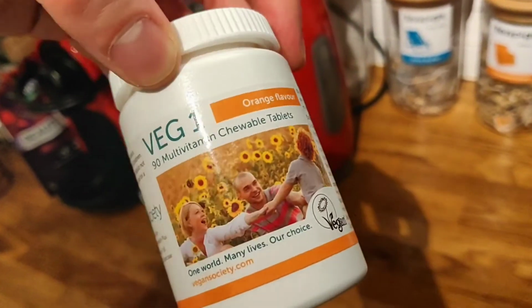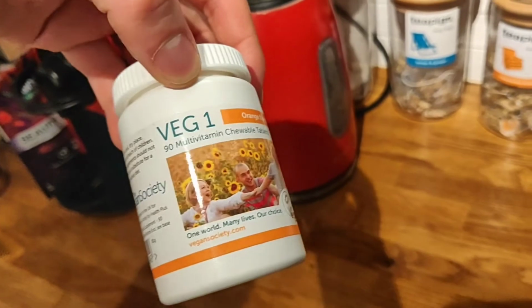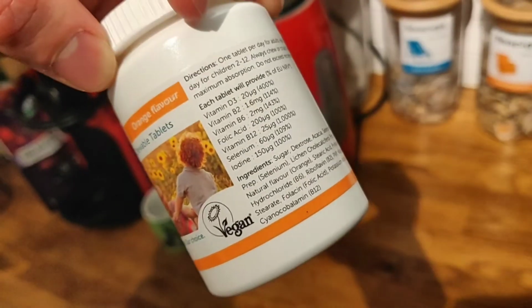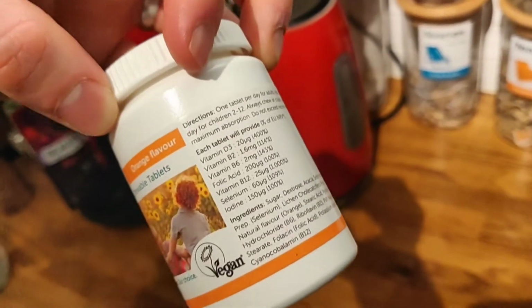If you're a bit concerned, especially if you're a new vegan and you're just worried about covering all your multivits, then pick these up, get it delivered to you, next day delivery, and you don't have to worry.